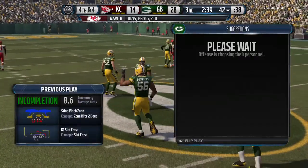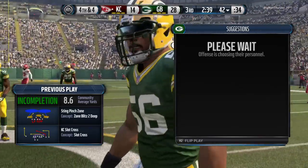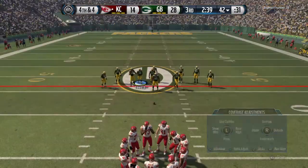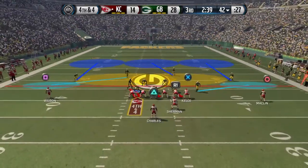Good job that time by the defense on third down. Find a way to get off the field. The defender found the way. Knocked that pass down. The Chiefs don't want any part of punting the football. They're going to go for it on fourth down.